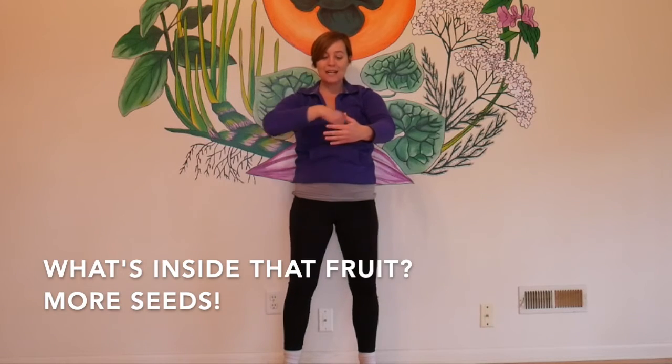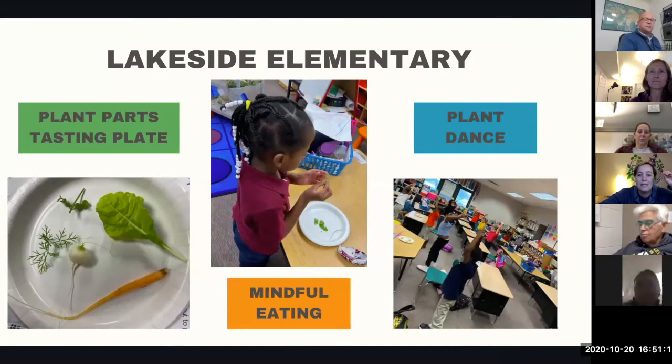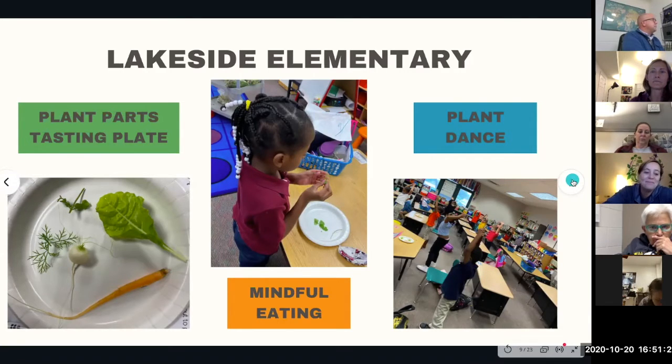So if you don't know the plant dance, talk to Laura and we can show it to you, but it's a great way, at the end of the session today, to review the plant parts and the plant life cycle. Then we talked about which plant parts we ate. They were kindergartners. I made them repeat the names of the vegetables and say the first sounds and the ending sounds, just again to draw that connection that we're learning here, and we're learning about so much more than just growing and eating vegetables. So it was really fun.